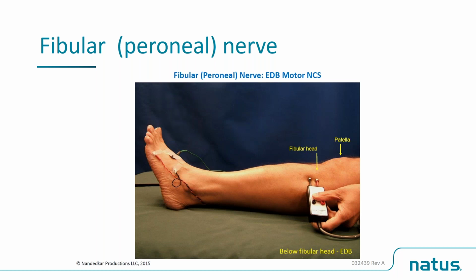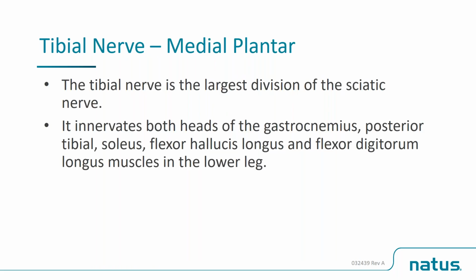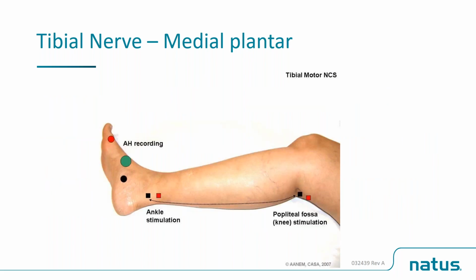And then, of course, we do below and above the fibular head so that we're not missing a peroneal nerve lesion, so we can focus on the tibial where the tarsal tunnel is. The tibial nerve is the largest division of the sciatic nerve, and it innervates these muscles all the way down to the foot, but common muscles that we're used to. And there's where we stimulate for the medial plantar.